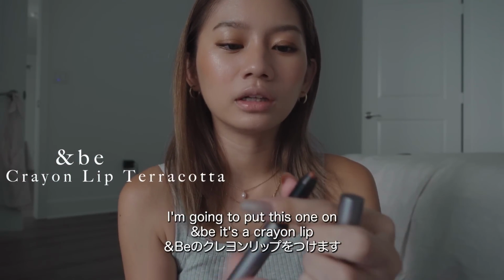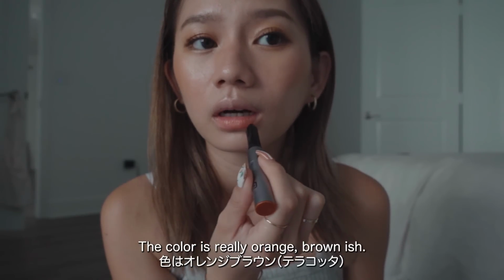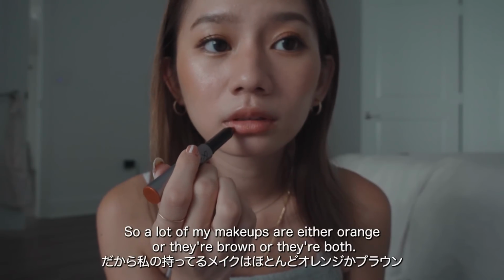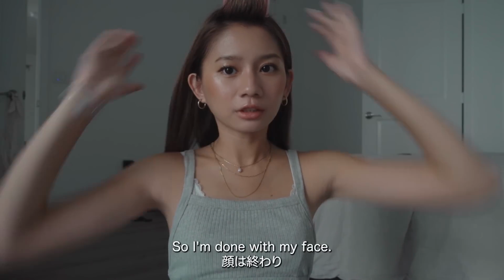It's a crayon lip. It looks like this. The color is really orange brownish. I feel like orange brown looks good on my skin, so a lot of my makeup is either orange or brown or both. So I'm done with my face.